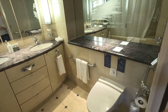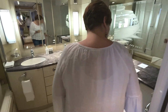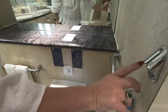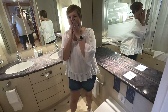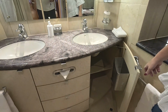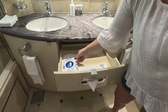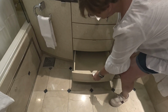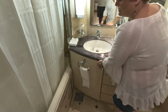Wow. Double sinks. Woo! Yay. Okay. Obviously, toilet. I mean, is that a bottle? No. What is that? Is that a bottle cap opener in the bathroom? I've literally never needed that before. Okay. Trash can, 2 drawers. 2 shelves. Tissue and these. Four drawers. Another trash can and shelves. Wow, this is a lot of storage.